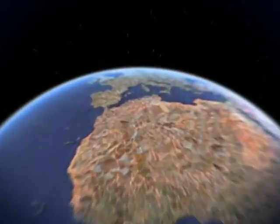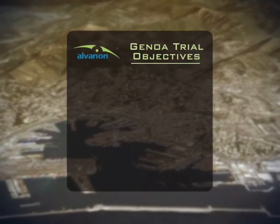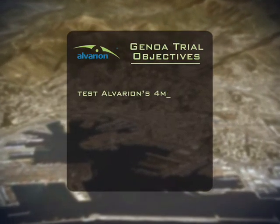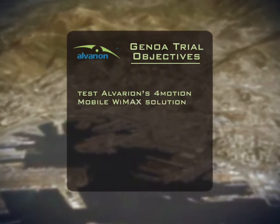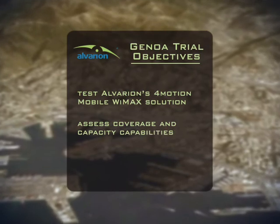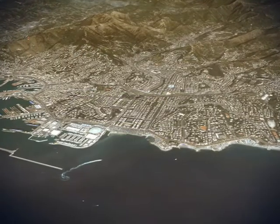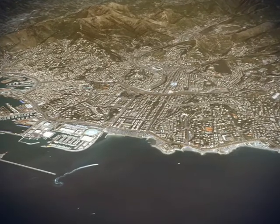In October 2008, Alvarion was asked to conduct a 16E trial in Genoa, Italy. The objective of this trial was to test Alvarion's 4-motion mobile WiMAX solution within a dense urban environment, assessing both the coverage and capacity capabilities for a mobile WiMAX deployment. The deployment setup was based on 3 sites predefined by the customer.